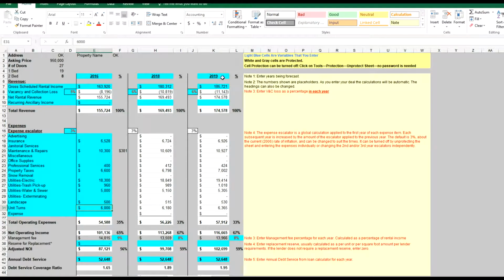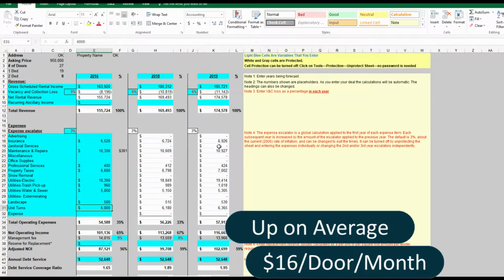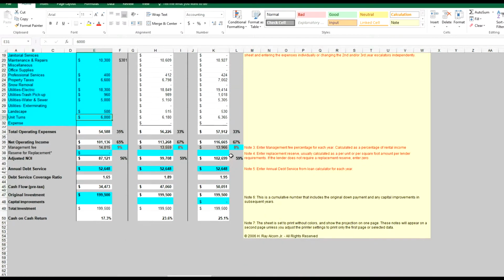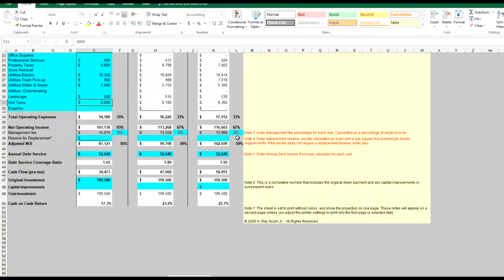Again, we raised rents the next year, 2019, 3%, added to all of the projected expenses. So the actual percentages haven't really changed. That's still 33%. We're still at 8% management. So the percentage of expenses to our income hasn't changed over these 2 years. But our NOI has definitely gone up. Debt service still the same. Now we're at a super respectable 1.95 debt coverage ratio.